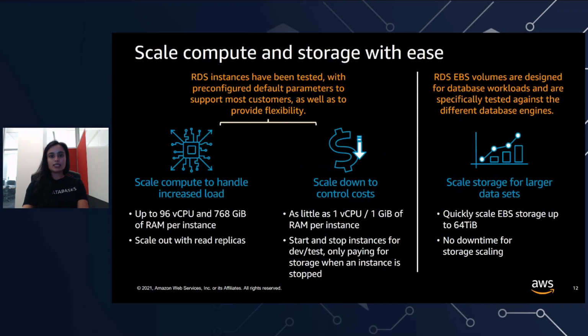Once you pick your RDS engine, there are a couple more decisions that you have to make. So first, what instance size are you going to use? And then what storage type do you plan to use as well? And on RDS, the storage and the compute, they both do scale independently. If you look at the compute side first, you're able to scale your compute in 2 main ways. One, you can scale it vertically. So we support all the way up to 96 vCPUs and 768 GB of memory per instance. And then 2, you can also scale horizontally if you want to scale out your reads using read replicas.